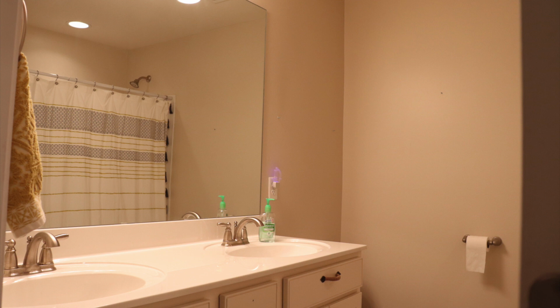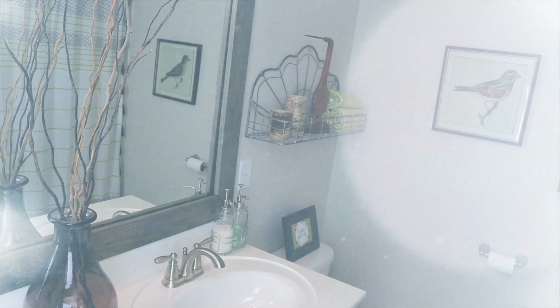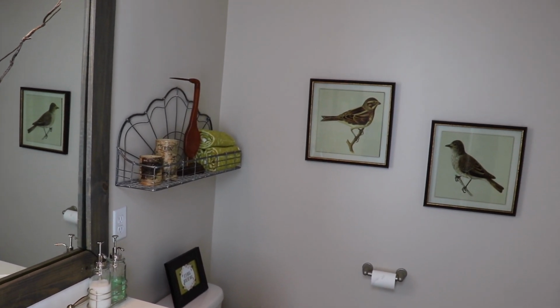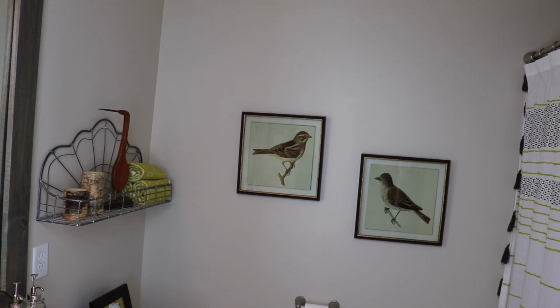I'm so happy about how everything came together. We were able to get all but 3 of the items in this bathroom on sale or clearance. It helped us transform this space for very little money.